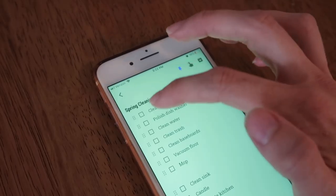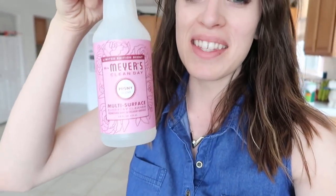Guys, my whole kitchen and dining room smell like peonies now, all because of this spray. And it just smells amazing and fresh and flowery and springy.